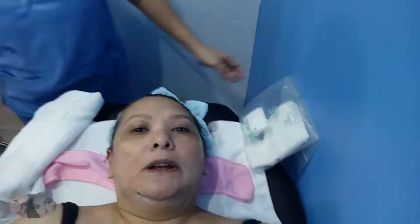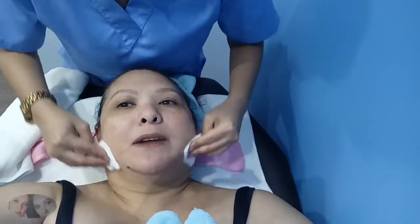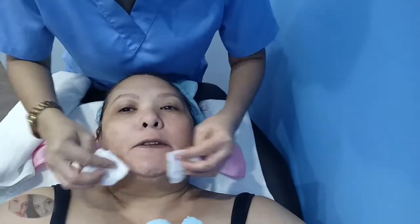Mga ka-groovy, grabe. Ayan o. Talagang tuloy-tuloy na nagbabrighten. Kita niyo na. Pinkish na yung face niyo. Oo, kanina namumula-mula na ako. Pero syempre, iba pa rin yung makikita mo after siguro mamaya. Ayan, time-lapse tayo. Ano yung susunod na step dyan?